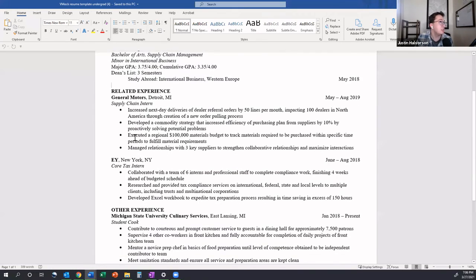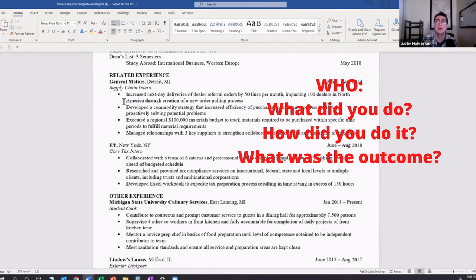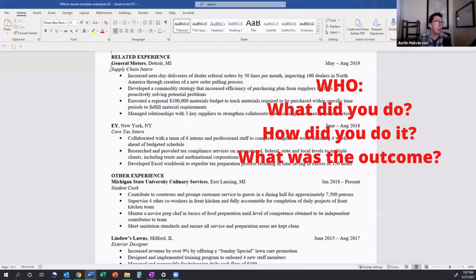So, diving into experiences here, this can be the intimidating part for a lot of people. I know that this is what took me the most time, and this is very personal depending on the individual. To keep in mind when building out your resume bullets is the acronym WHO: What did you do? How did you do it? And what was the outcome? A lot of people do a great job with the first two, what did you do and how did you do it, and then kind of drop off when it comes to the outcome.